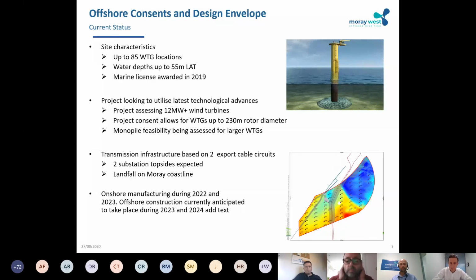We were in our previous projects using three-leg jacket foundations, so that's something we see as a potential design innovation for this project. In terms of the transmission infrastructure, it'll be built around 2 circuits, more likely with 2 substation topsides, but there is still the potential to have a single topside in the wind farm.